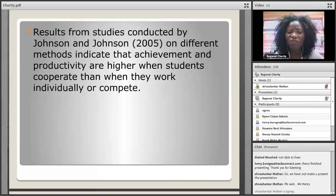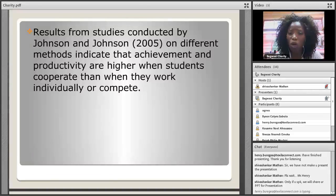Some students will prefer working in groups while others will prefer working alone. But in most cases, students will prefer working in groups because they tend to share ideas, skills, and new knowledge.